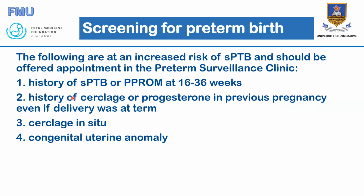The following are the ones that are at an increased risk of spontaneous preterm birth, and to us, they are supposed to be offered an appointment in the preterm surveillance clinic. We see an average of 20 patients a week. These are the ones that we follow up: those who've had a history of spontaneous preterm birth, those with PROM, those that have got a history of progesterone use in their previous pregnancy, even if their pregnancy got to term, those who have a cerclage in situ, and those with congenital uterine anomalies.